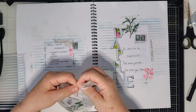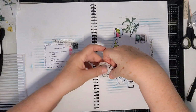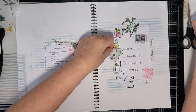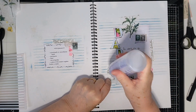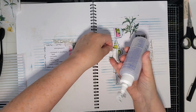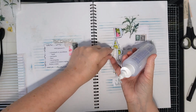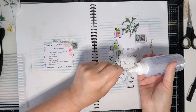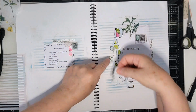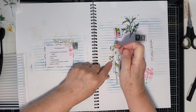Another bit of napkin here. Oh, I knew that was going to happen. Just feeling I need to be more gentle. See, I don't use napkins very often. I love them. Just bought some off Facebook Marketplace too. They're coming.